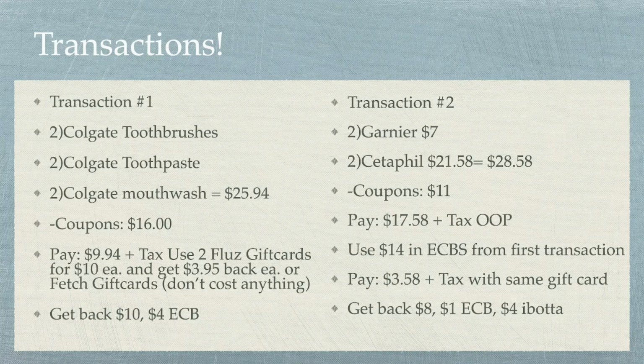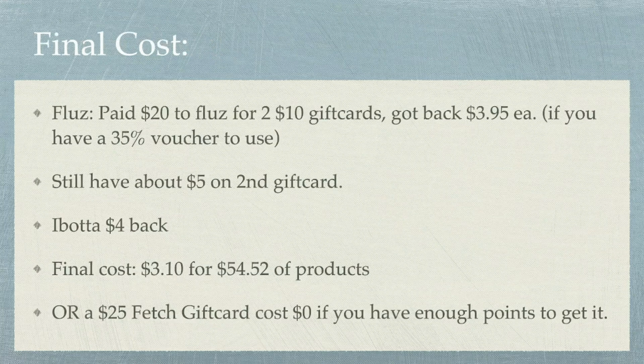You'll get back an $8 Extrabuck, a $1 Extrabuck, and you're submitting your receipt to Ibotta, giving you back $4 for the Cetaphil. So here's the final cost breakdown. You're still gonna have about $5 left over on your second Flues gift card if that's the route that you went. Plus the $4 cash back from Ibotta.